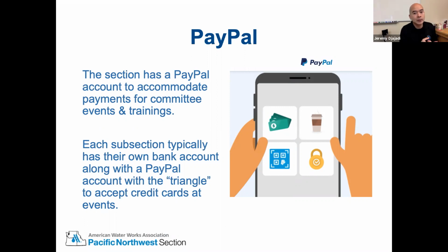It's basically a device that you hook into your phone and use with the PayPal app in order to collect payments when someone shows up at a golf tournament. That can be done for raffle tickets and all that stuff as well. But I believe each subsection, when they have their own signer for the account, also has a PayPal triangle that they can use.